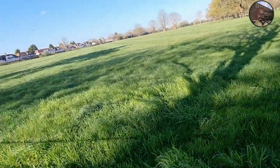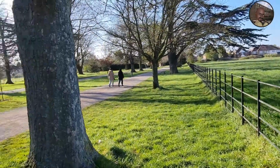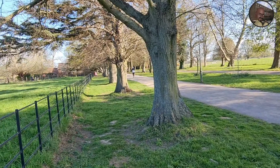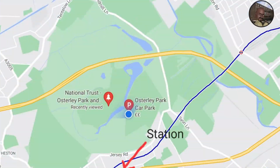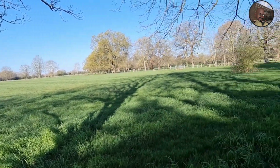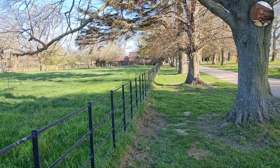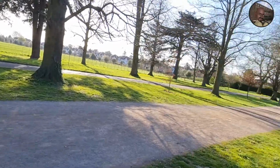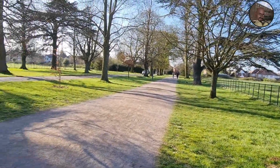Greetings guys, I'm starting at the entrance of Osterley House, which is in Isleworth in Hounslow. The closest station is Osterley Station. You can walk from Hounslow Central, there's a bit of a walk, but the closest station is on the Underground Piccadilly line, which is Osterley. So this is the entrance leading to Great West Road.